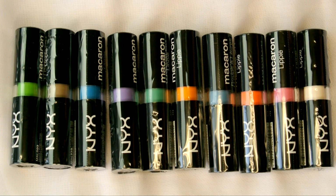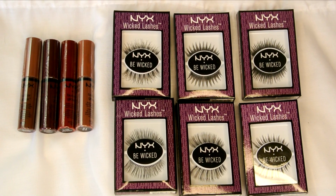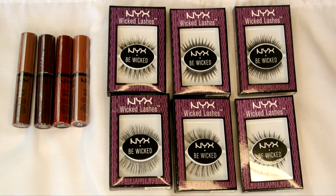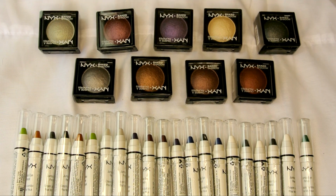Let's do this. Oh, look at these lipsticks. They're macaroon. Macaroon lippies? I don't know how to pronounce that, but look at these colors. They are so freaking cool. And then we have more eyelashes. Beautiful lashes. Then we have more butter glosses. Dark colors. We have some baked eyeshadows, and look at all these jumbo pencils. Oh my God. I love jumbo pencils.